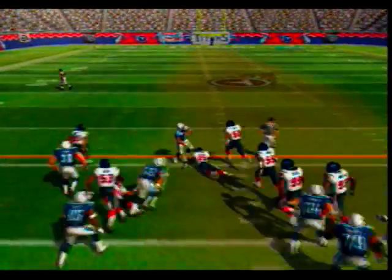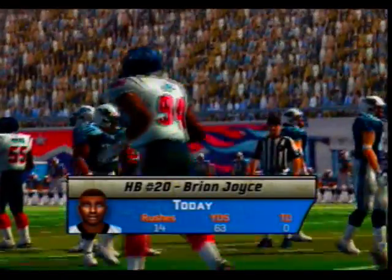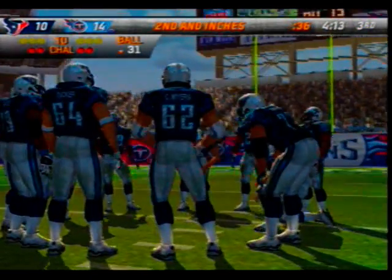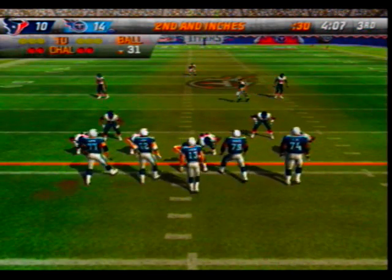Tucks it away. Great move to get free. Branch comes up to make the play at the 31-yard line. They've done a pretty good job moving the ball on the ground. Ball on their own 31-yard line.